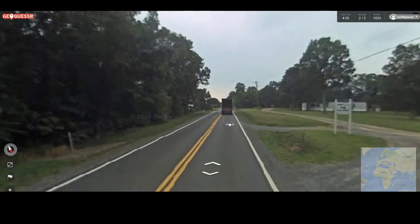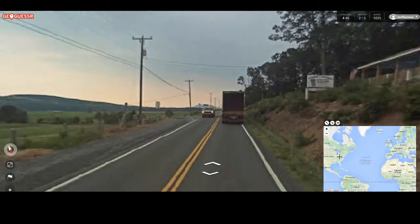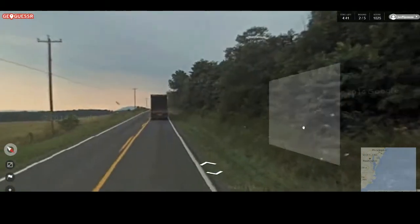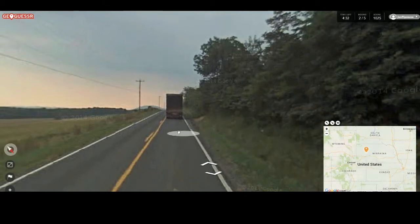Now this, of course, is North America. We're driving on the right and we have poor camera. So immediately I'm going to put us in North Carolina maybe. And then we're going to have a look around. I see some mountains over there. So maybe we move from North Carolina to Wyoming, Nebraska. Let's say this is Nebraska.